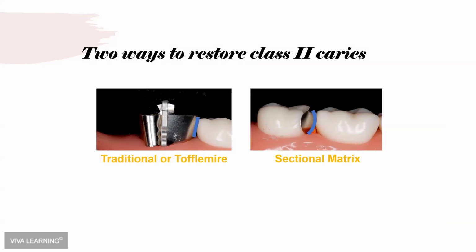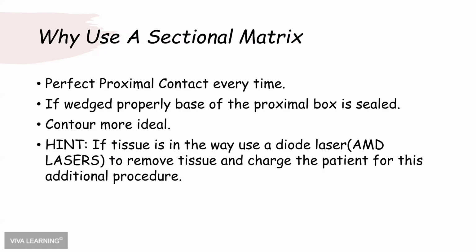Now, the other problem that we need to learn from is when we're doing traditional class 2, what kind of matrix we're going to use. Most of us still use Tofflemires. Most of us still do not use sectional matrices. Why you should use a sectional matrix is, number one, it'll give you a perfect proximal contact every time. Number two, if you wedge it properly, you're going to solve your gingival problem because you're going to get a complete seal at the gingival margin. You'll have ideal contour. If your tissue is in the way, use a diode laser. Just get it out of the way to remove that tissue.